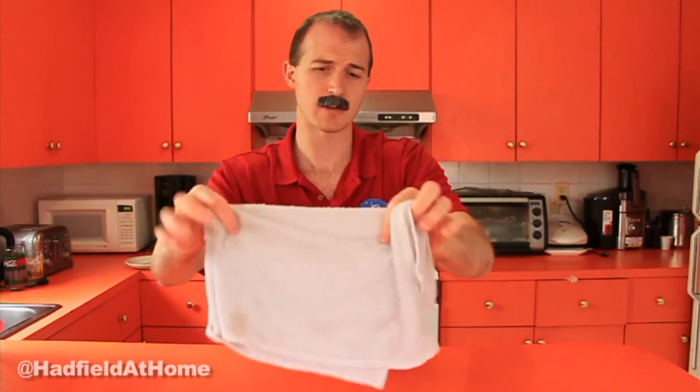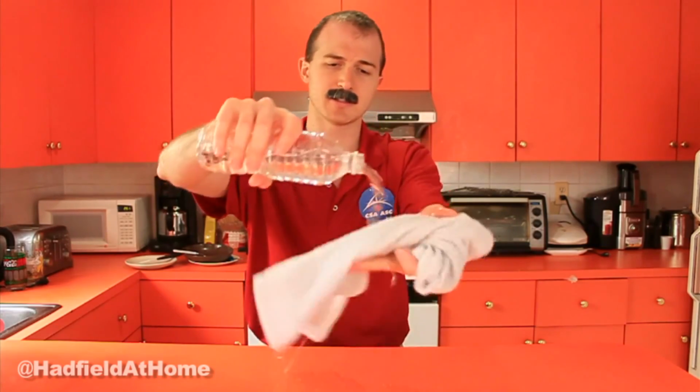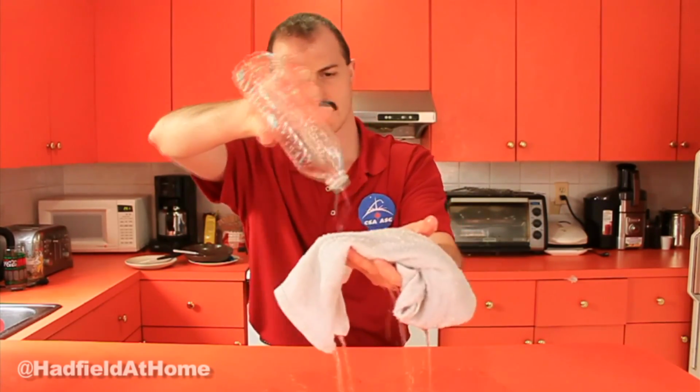Hi, I'm Commander Chris Hadfield, and this is what it looks like when I wring out a towel. This is one of our washcloths. We have amazing washcloths. They pick up everything. Here's a water bottle. And I will put some water on the washcloth. Here we go. So you can see that guy's getting nice and wet. It's a very wet washcloth.